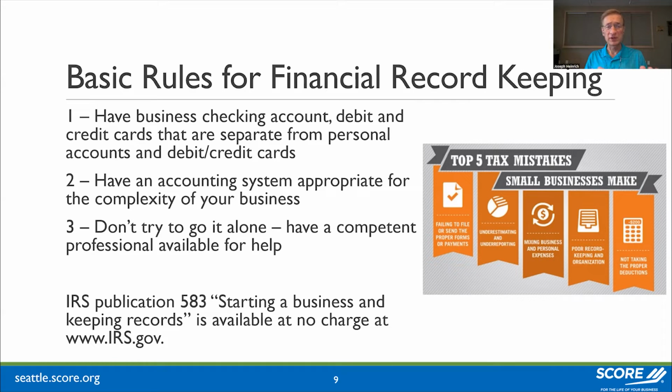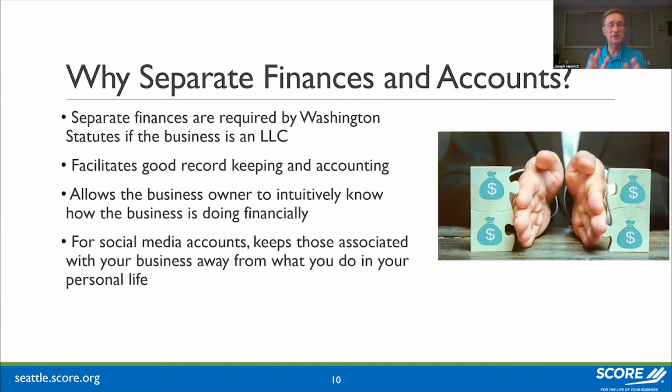And the first one is really separate your business's checking and savings accounts and other business or other financial accounts from your personal. The second being have an appropriate accounting system for your business, and make sure thirdly, you have somebody that you can lean on in the future to give you help. Okay. Now, first of all, let's talk about separating your finances and accounts.